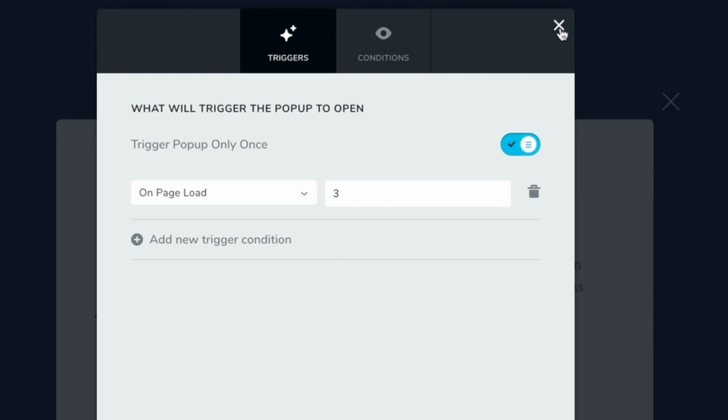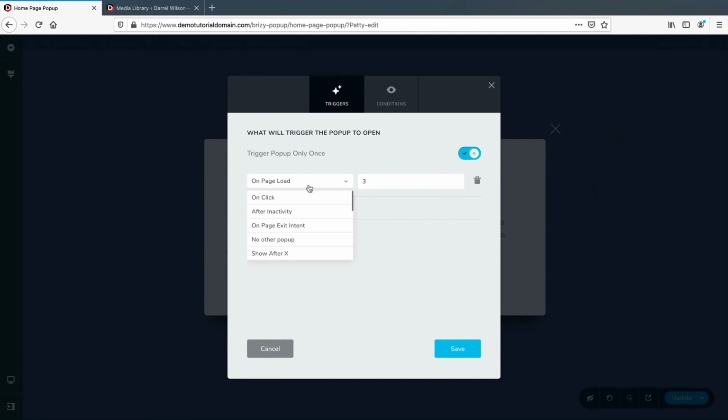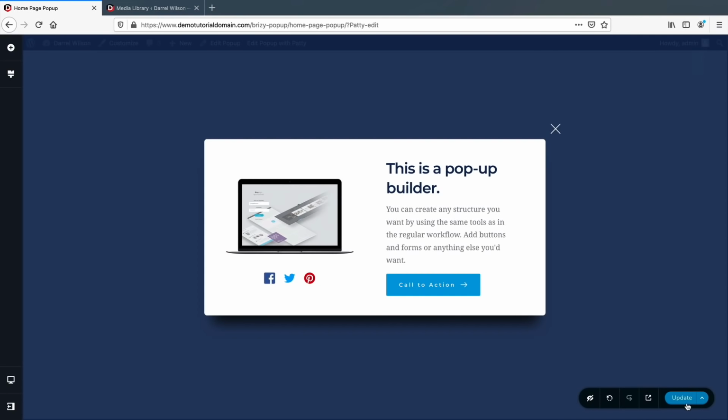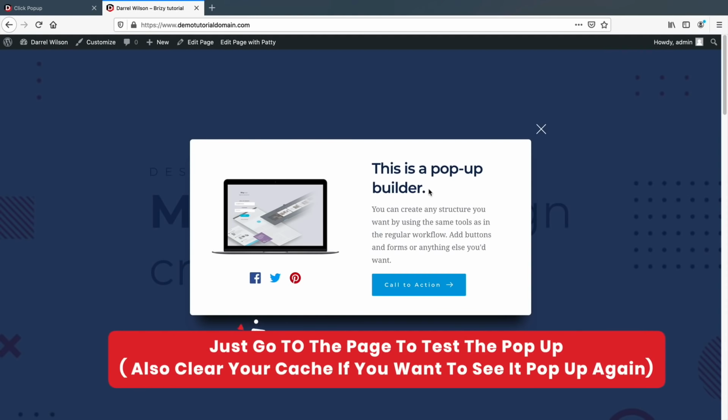So now what I'm saying is when I visit the website, this should load 3 seconds after they visit. And there's other conditions. So you can go ahead and mess around with these, like after an activity, so if they're not doing anything and so on and so forth. So I will go ahead and click on update. So there's our pop-up, right? So 3 seconds and it popped up.